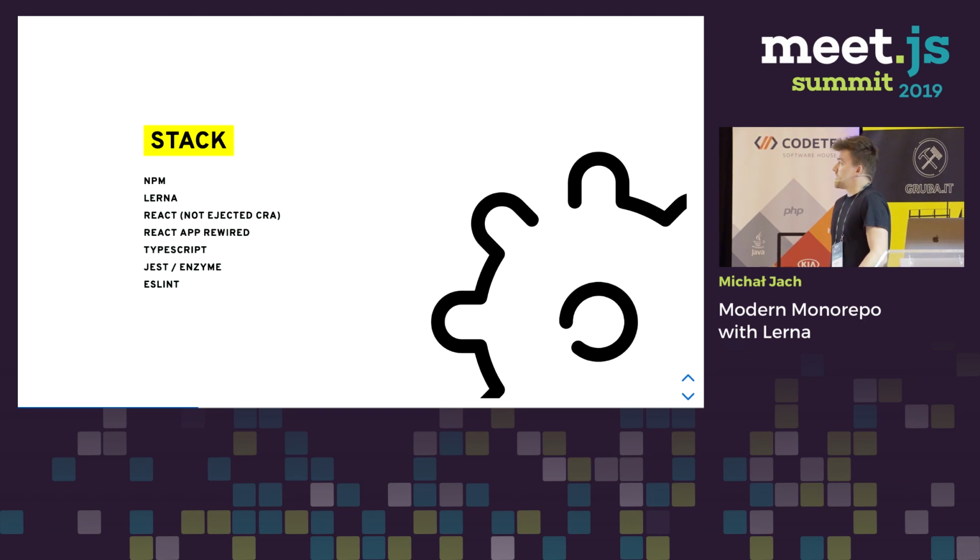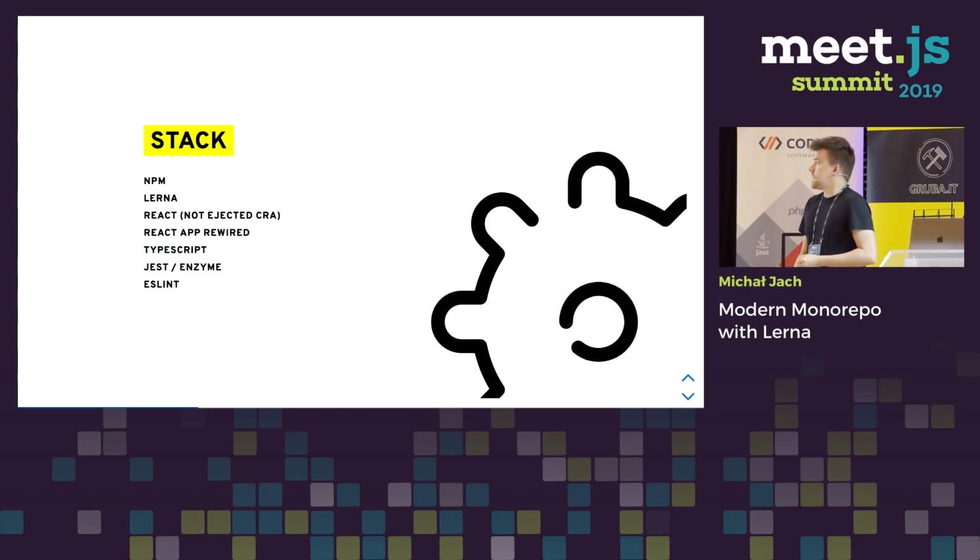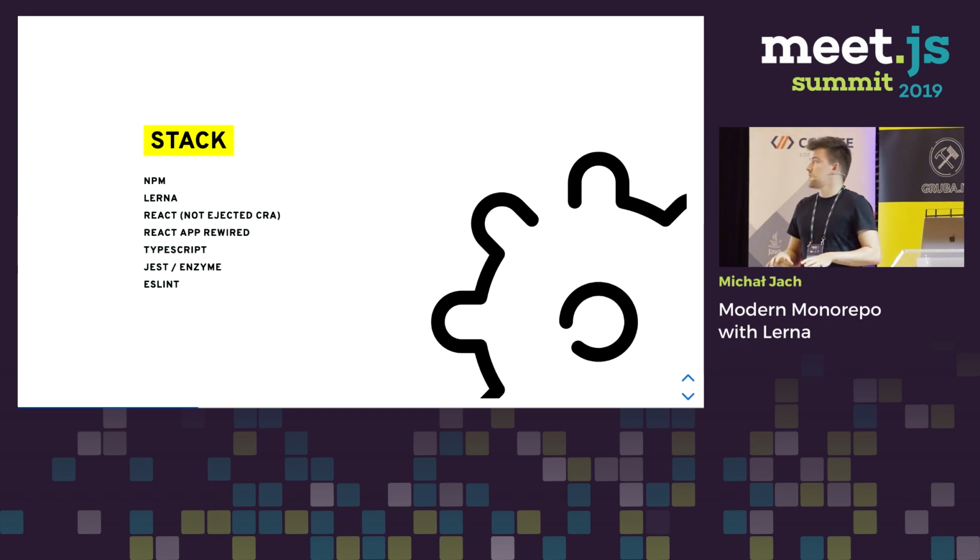Yeah, let's talk about the stack. So at the end of this presentation, I have a little link for the boilerplate I did with Lerna, with all of these amazing configurations. So this is a stack for it, and I think it's very, very nicely done. So npm is the first one, of course. You need it for installing Lerna. Then is Lerna itself. It's an open source project.